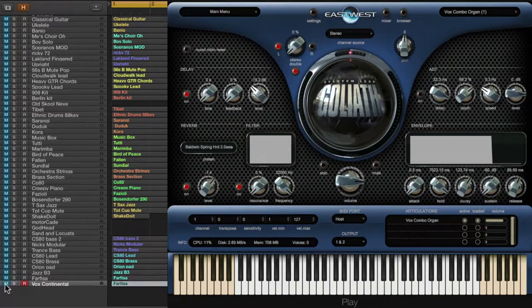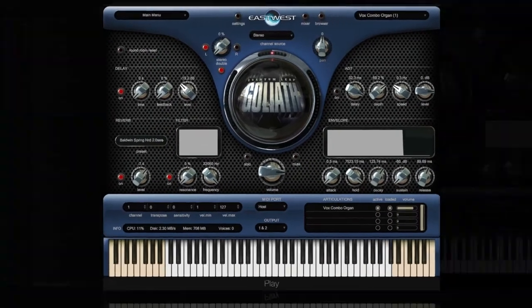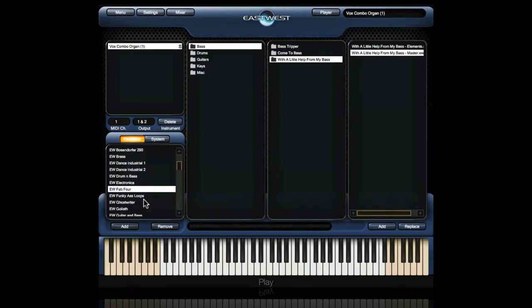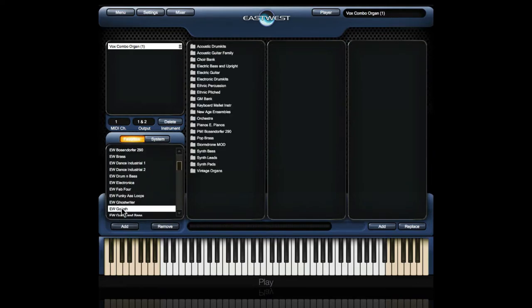So, appropriately named Goliath, a fantastic collection of sounds that you will not get bored with. And if you find yourself out on the road and you need one library to rule them all, where you're in hotel rooms or if you're out playing on stage, this is the library to go to. It's a fantastic addition to whatever you have going on. Fits in any production and is a wonderful Swiss Army knife of fantastically made instruments.